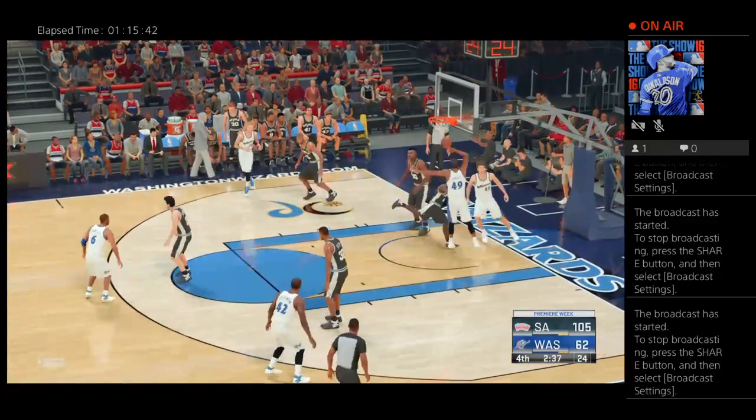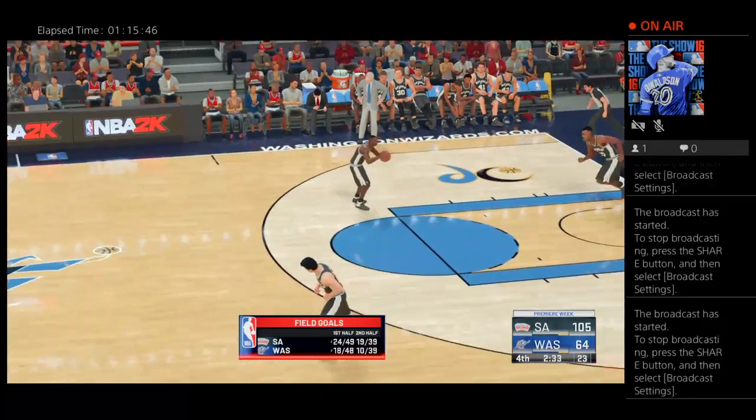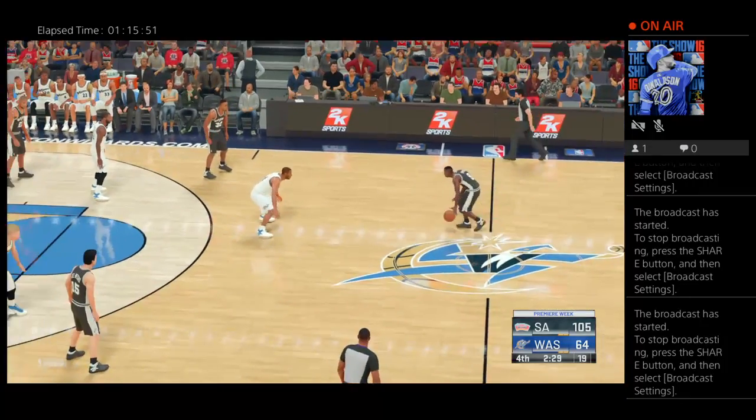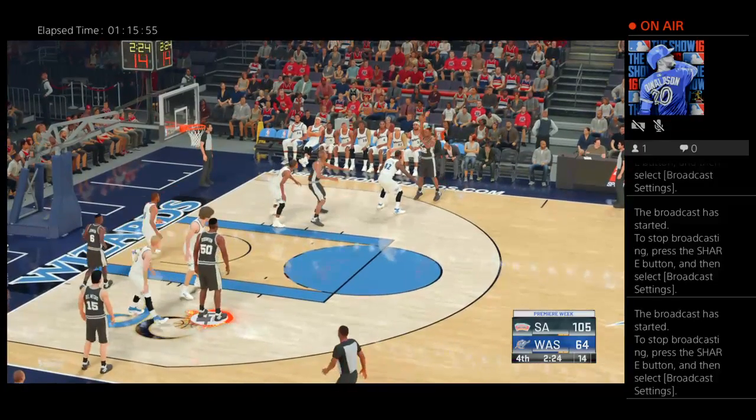Here's Hendricks. And the dunk to finish it off. A beauty. Oh, he's putting on a show for these fans. I can't believe he pulled that one out in the course of an actual game.